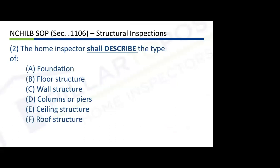All right, so we talked about describing, right? The home inspector shall describe the type of foundation, the type of floor structure, the type of wall structure, the type of columns or piers, the type of ceiling structure, and the type of roof structure. Now, when I say type, what does that mean to you guys? Is it stick-built rafters or is it engineered trusses? Is it TGI engineered floor joists, or is it dimensional standard 2x6, 2x8, 2x10 floor joists? Right. So type. Foundation type.